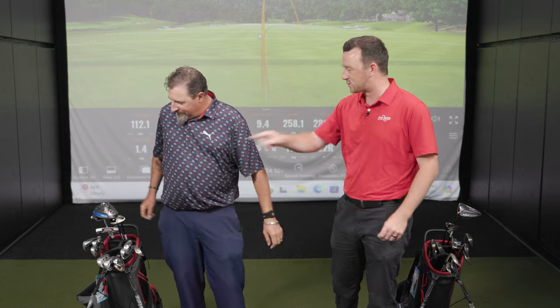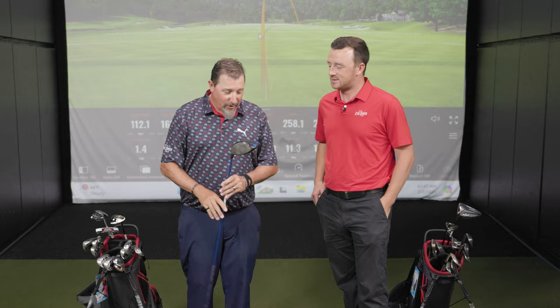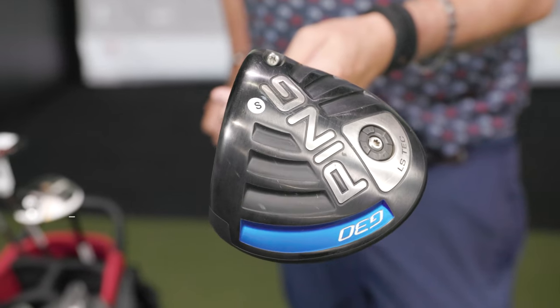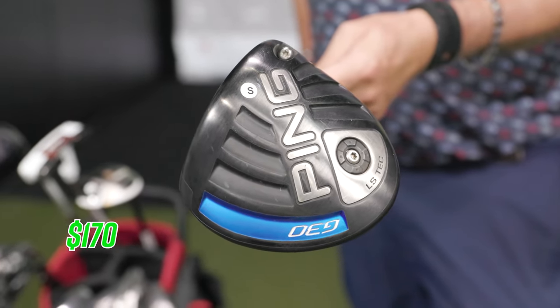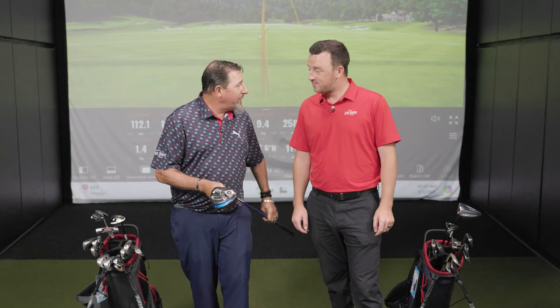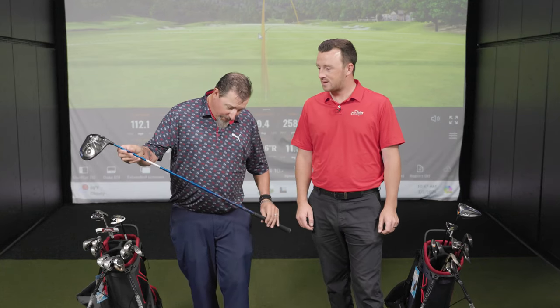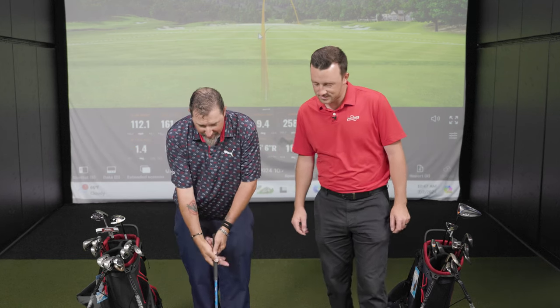So we're going to quickly go through each club, driver down to putter. We'll alternate, and I want you to start with your driver because that is a driver I played before. So I'm excited to see that you got that in the bag here. Yeah, so starting with a G30 LS Tech from Ping. Got it at 8 degrees. This thing is in minty fresh condition. It is. Came in at $170. That's pretty good. I am really excited about this. I can't believe the condition that thing is in. I know, it's great. Absolutely great.